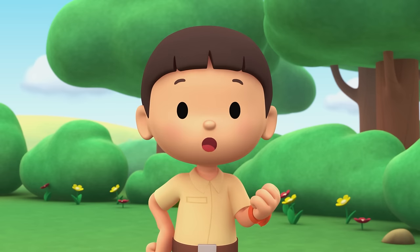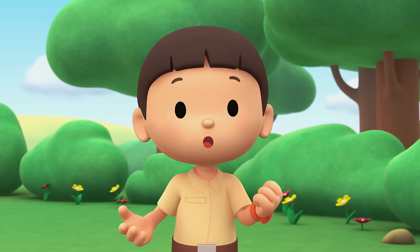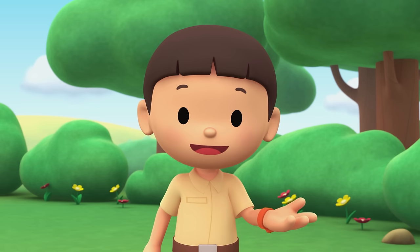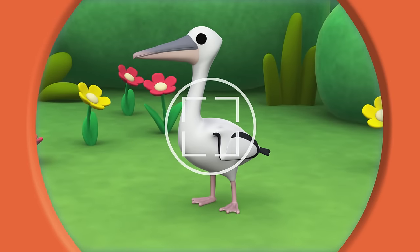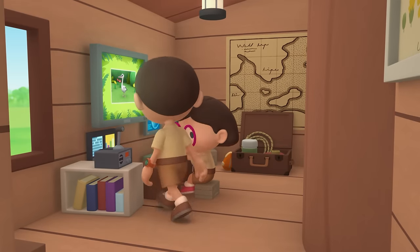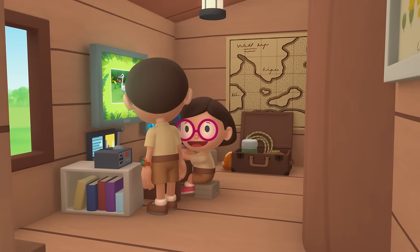You know what we should do? Let's take a photo and send it to my sister, Katie. She is also a junior ranger. Now hold still, bird. Hi, Katie. Did you find any information? You're just in time, Leo.